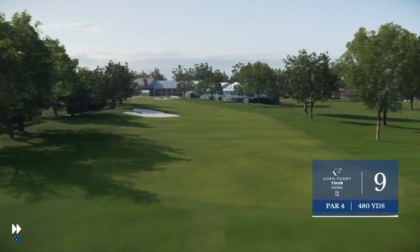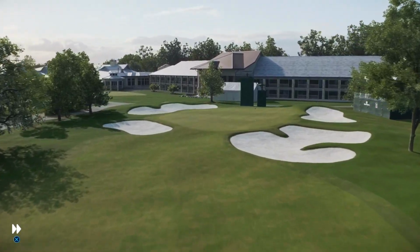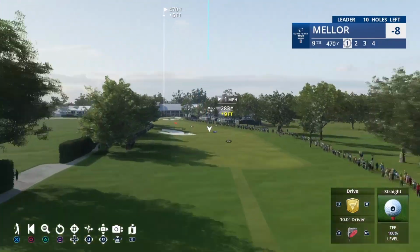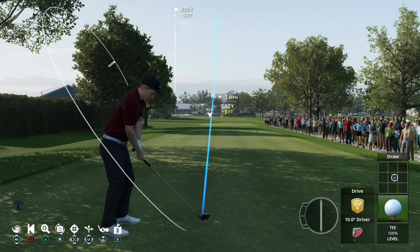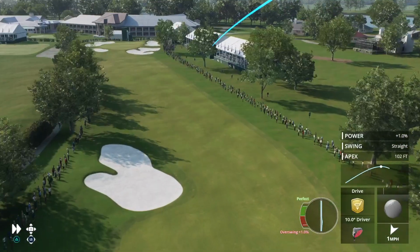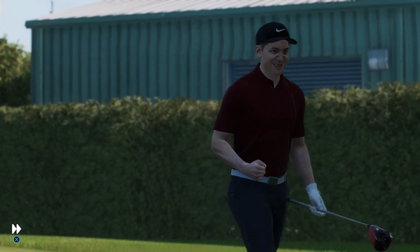Finishing up here on the front side at Bay Hill with a lengthy par 4. What's the key, Frank? Well, the hole's relatively flat, but the rough on the right comes into play. If you can carry that ball 300 yards, then just take it in over the bunker. You can't drive it much better than that. That's a quick pickup of the tee, right down the middle.